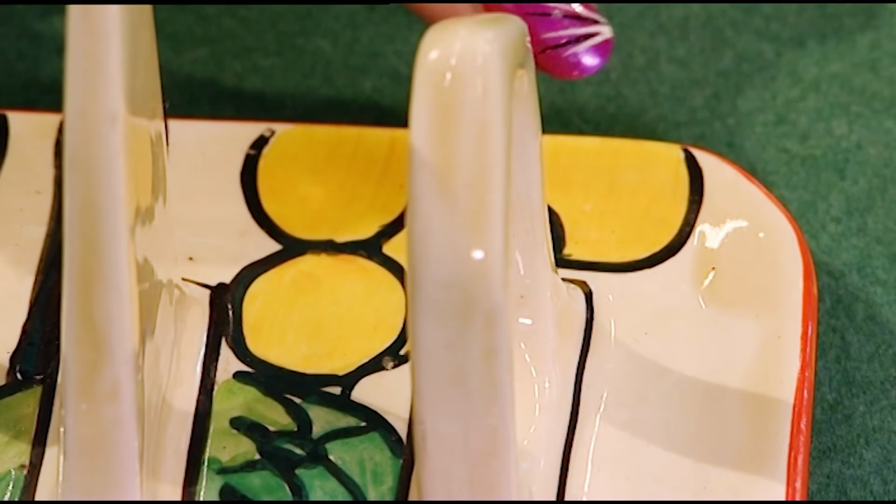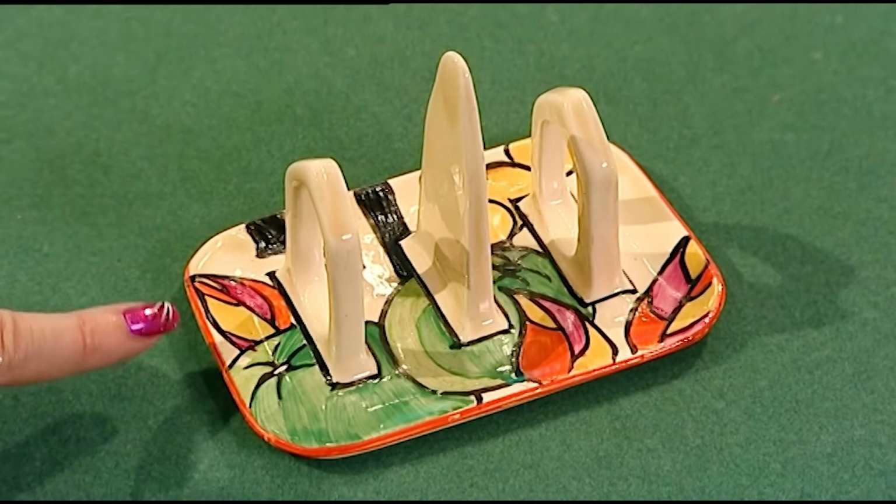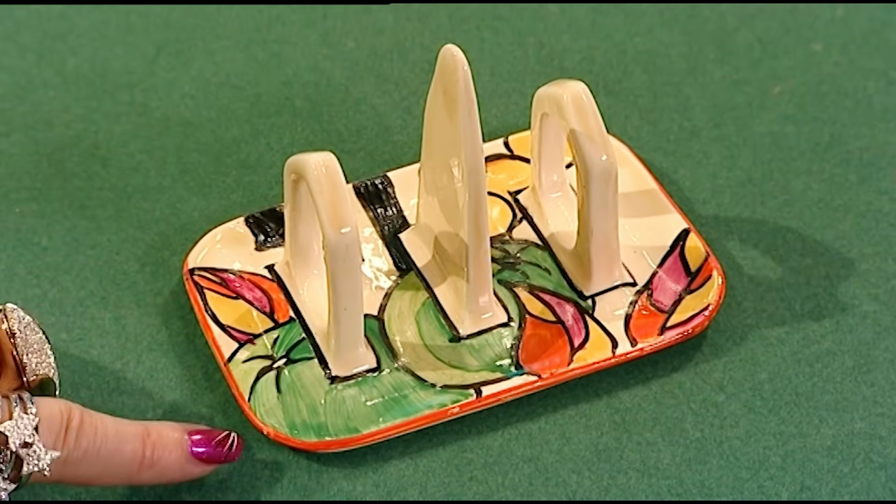These look like lemons, and these are apples. So the actual pattern is called apples. Why do you want to sell it? Well, it's the only piece we got, so you might as well sell it to people that collect or show it. Yes, that's a good idea.